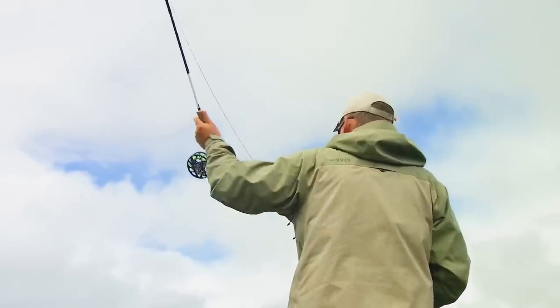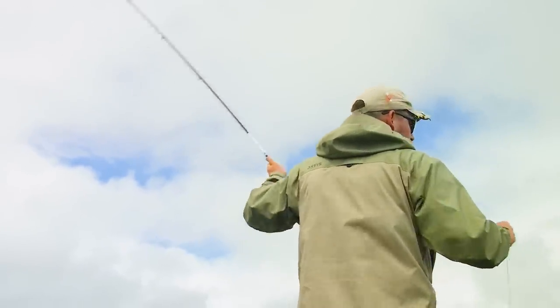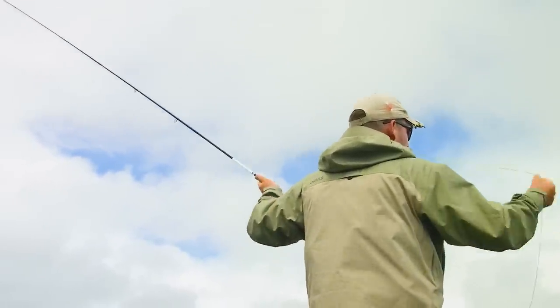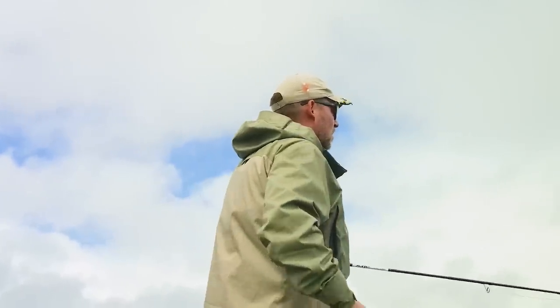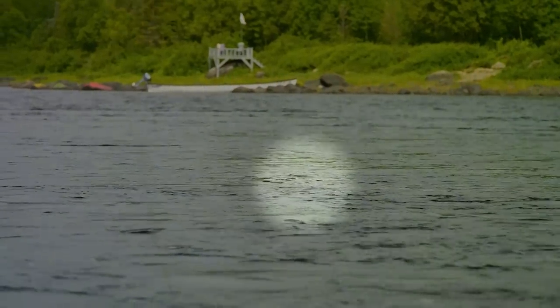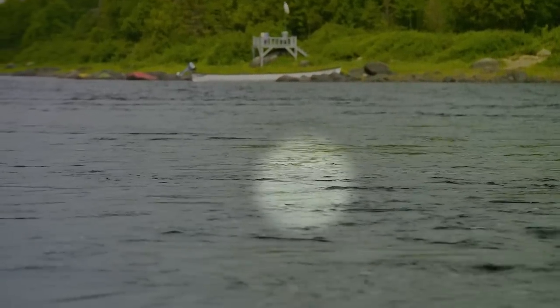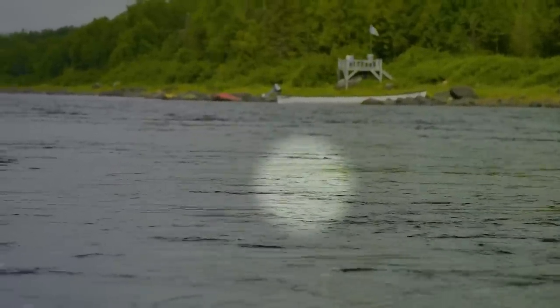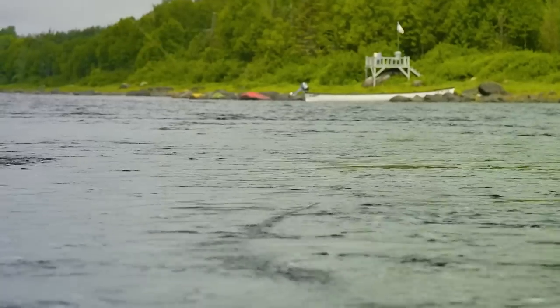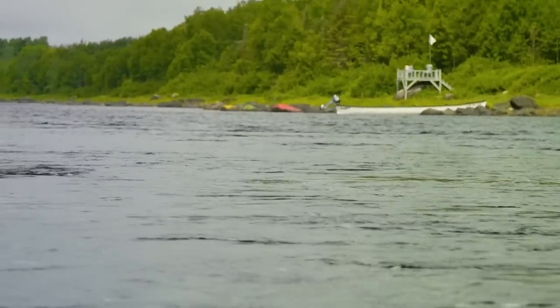After using a wet fly for a while, we decide to try a bomber on the surface. An outright refusal. I don't mind saying, as an angler, this can be incredibly frustrating, but it's all part of the game.